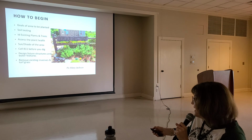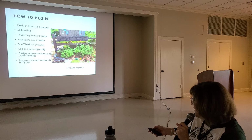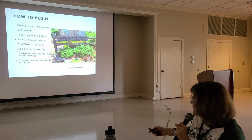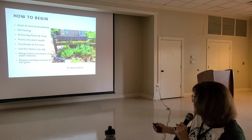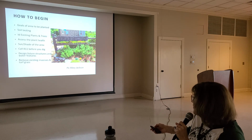Then I suggest you go ahead and design your water features and any structures you want to have in your yard. And then you want to go ahead and start removing your existing invasives and your turf grass. And this is a picture of Flycatcher Trail here at the entrance. We've got some salvia there. And then this is a shed that we had back there to hold supplies and stuff.